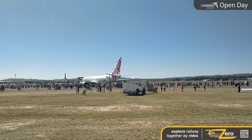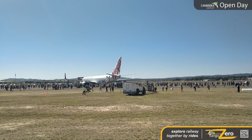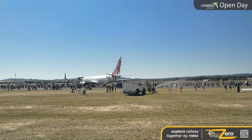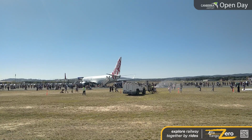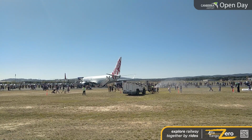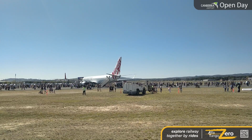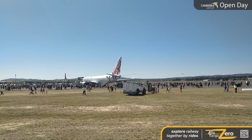Now the smaller aircraft that you'll see on the apron are our turboprop planes. So those are the ones with the 2 propellers on the sides. Virgin operate an ATR 72 and Qantas Link operate a Dash 8 300. You can see the Dash 8 300 over there on the left as well, between the 2 737s.